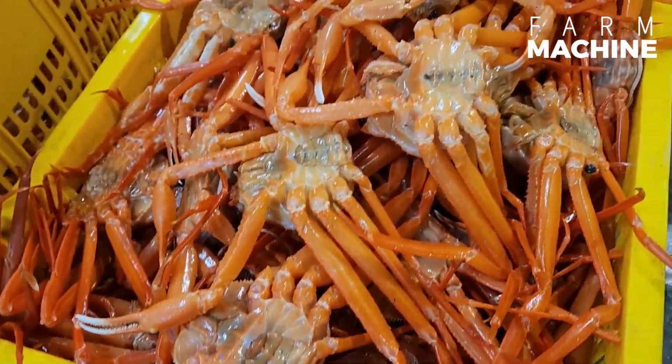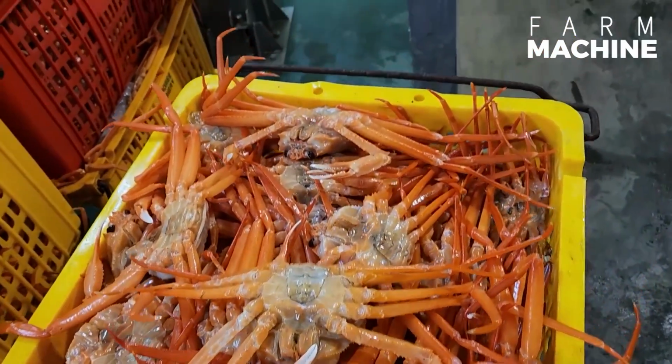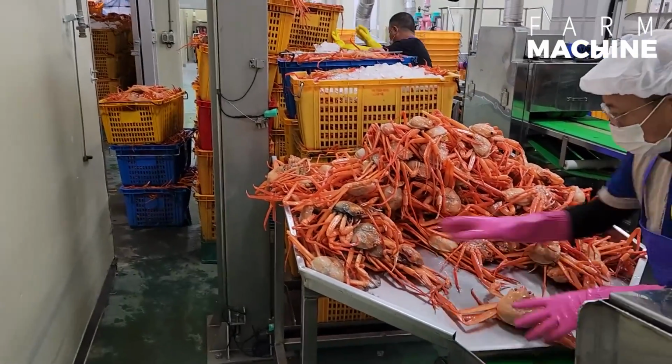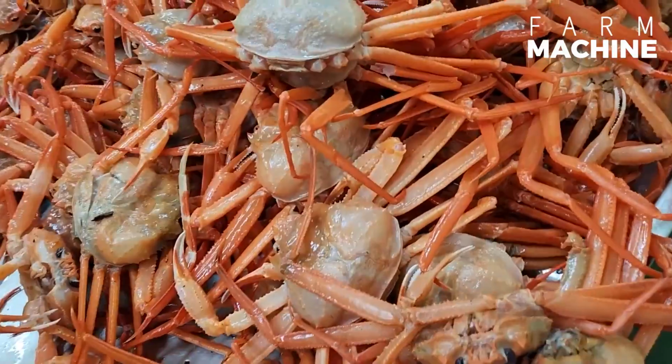Upon arrival, the first step is to assess the quality of the crabs. Damaged or poor quality specimens are promptly removed, leaving behind only the finest crabs. The remaining ones are then sorted according to their size.